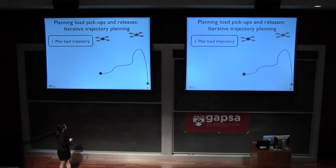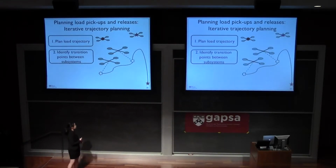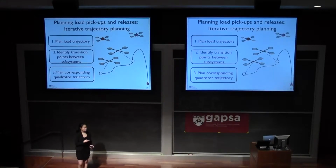So first, we'll plan the load trajectory completely, including this portion at the end where it's in free fall. We then go back and identify portions on the trajectory where the load is being picked up and dropped off. And from the differential flatness property I talked about before, we can back out the quadrotor position at this time. We then go back one more time to plan a trajectory for the quadrotor from its start position to the pickup position, and a second trajectory from the release position to the final goal position.